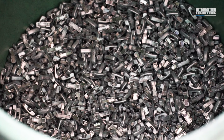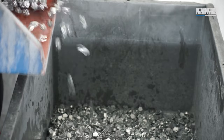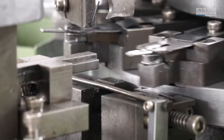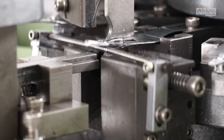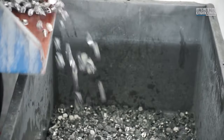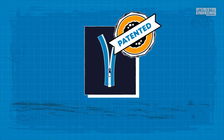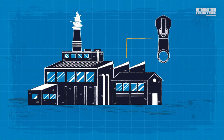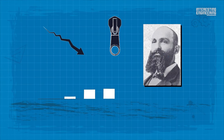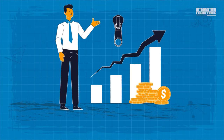When it was invented, it was called the clasp locker, which involved a series of hooks and eyes as fasteners that can be opened and closed with one hand. After Whitcomb patented his design, he started his own company to manufacture the clasp locker, but unfortunately, he never achieved commercial success. But somebody who worked for him did.